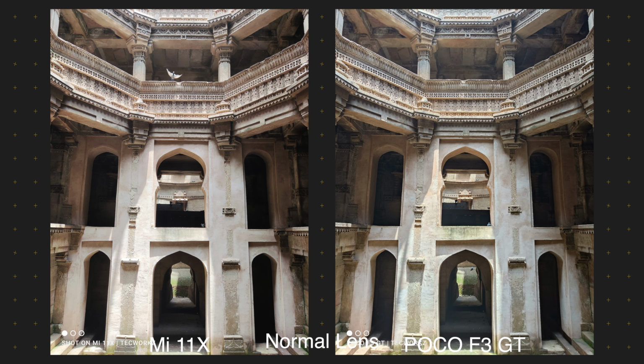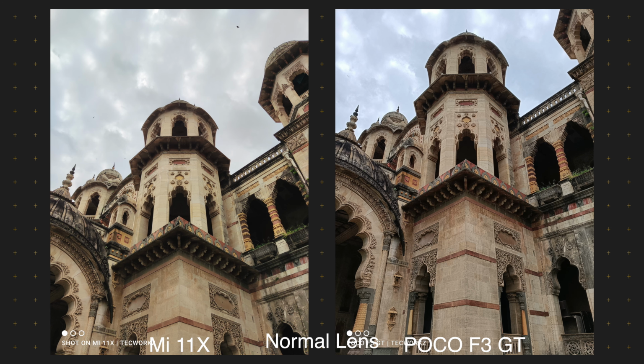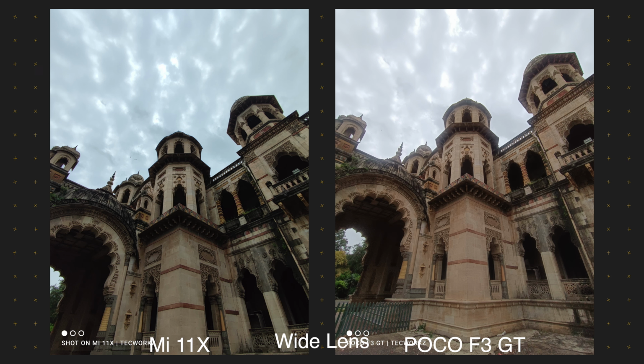This is how the normal lens on both these phones capture the scene, but there were a lot more details around which I also wanted to get in the shot, but I just did not have any space to move back. In these conditions, the wide lens comes in very handy because it will let you capture a much wider scene without having to move back. In some other cases, these wide lenses also let you capture a completely different perspective of the same scene.